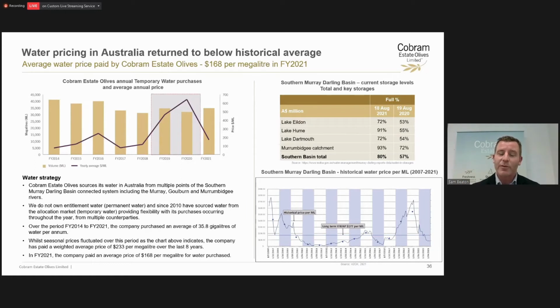Over the last 8 years, we've purchased water for an average price of $233 a megalitre. The last 12 months was 168, and this year, pleasingly, it's trading down towards about $120 a megalitre. The storage levels are over 80% in the southern Murray-Darling Basin, which is where our storage levels are, and that compares to 57% in the middle of August last year. So certainly in a very good position, and a strong outlook for low water prices in the next 12 months.